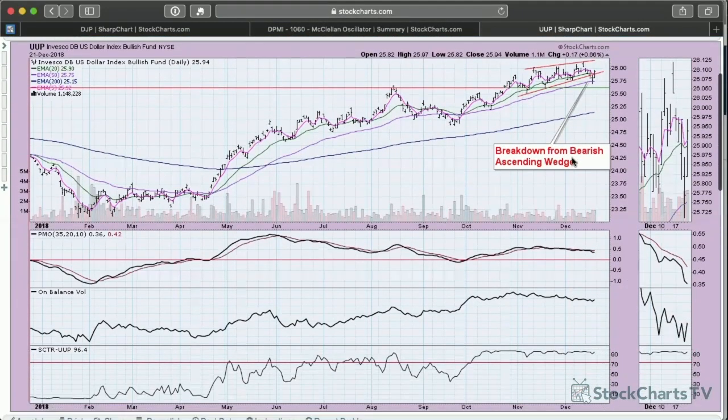UUP, let's start going through the big four. Like I said, I hate to do the fire hose effect here, but, hey, we've got a lot to show. All right, so let's go ahead and take a peek right now. We're looking at the UUP daily chart.